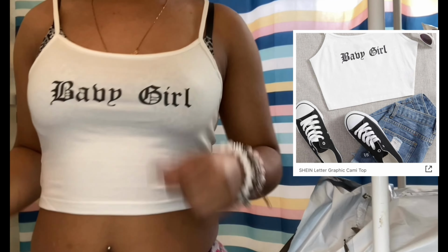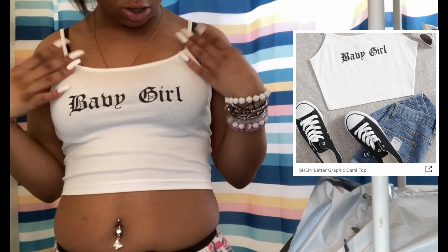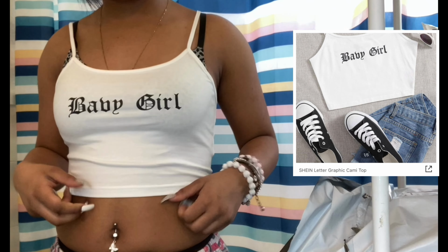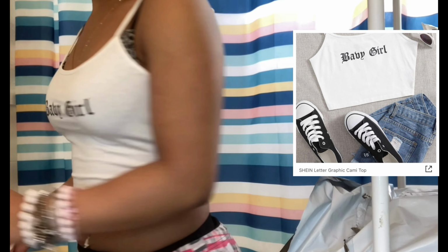Perfect. Crop top number 2. And y'all, all these shirts are crop tops because this is a summer haul. It's supposed to be a summer Shein haul. This one is cute. I would have to wear a white bra with it because it is kind of see-through. It just says baby girl. Fitted too. I love the fittedness.